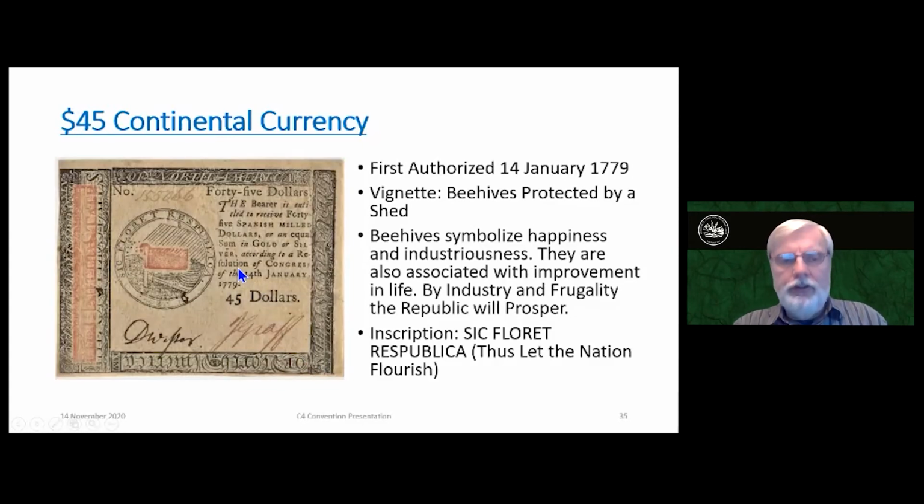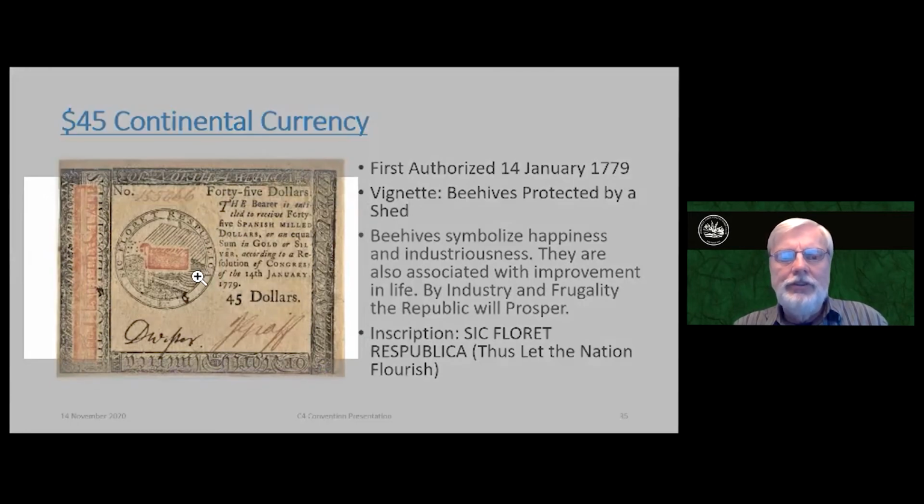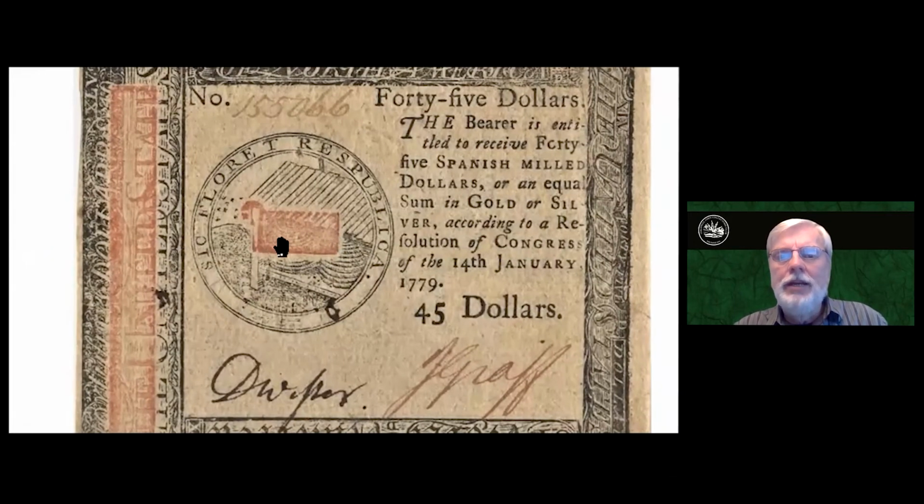This is one of my favorites because I like bees. A beehive in a shed, a beehive protected by a shed. And let me show you that. Again, some of these red counterfeiting things distort the picture a little bit. Here's beehives, here's a shed, and these are tiny little bees flying around in there.